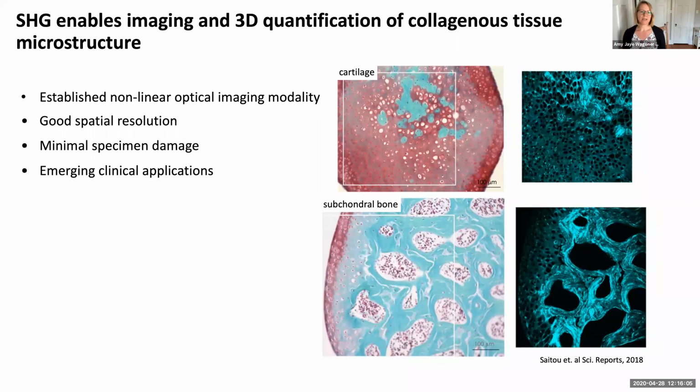SHG is a pretty established nonlinear optical imaging modality. It's unique in that, because of the way it interacts with collagen, it allows you to get a signal from the collagen without any stain. I'm showing two images here, cartilage and subchondral bone, both of which have collagen. The images on the left are optical images of tissue stained with a special stain that highlights certain constituents. On the right, you see the SHG images that don't have any stain, so you can just image fresh tissue.